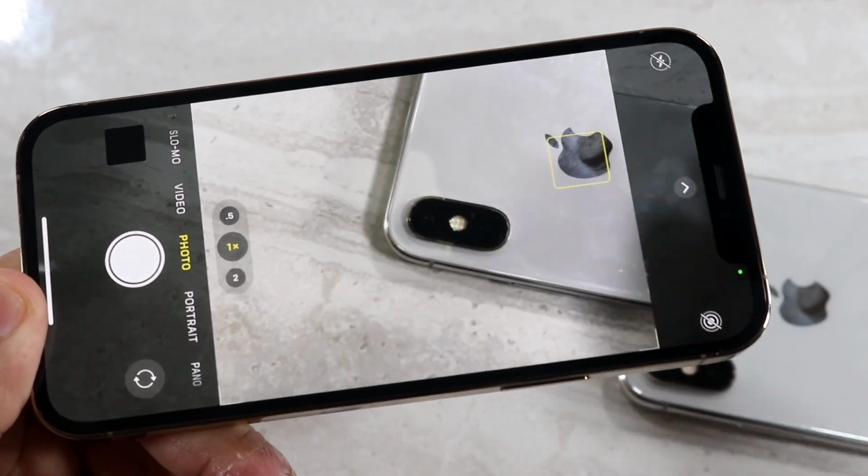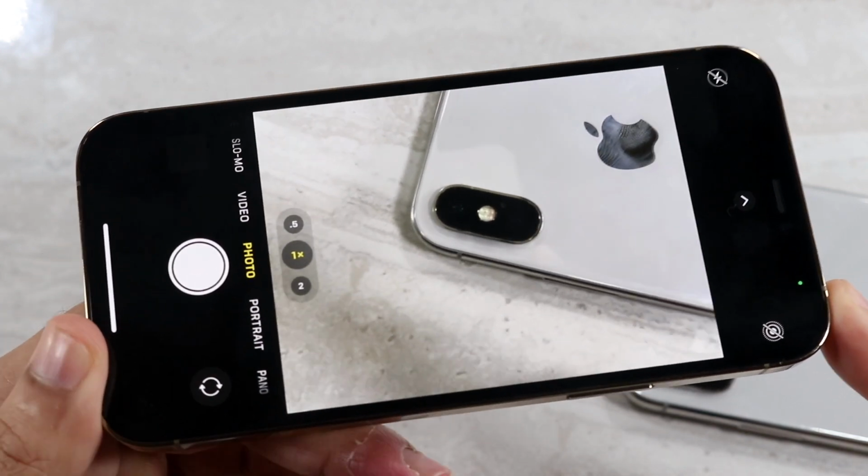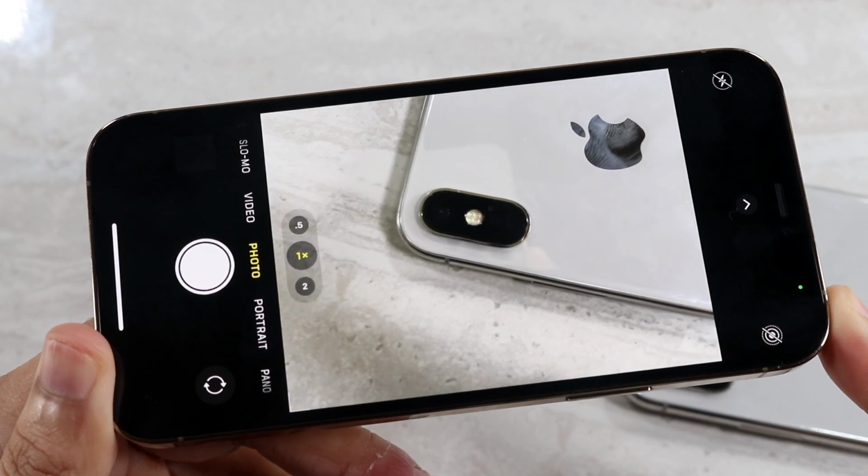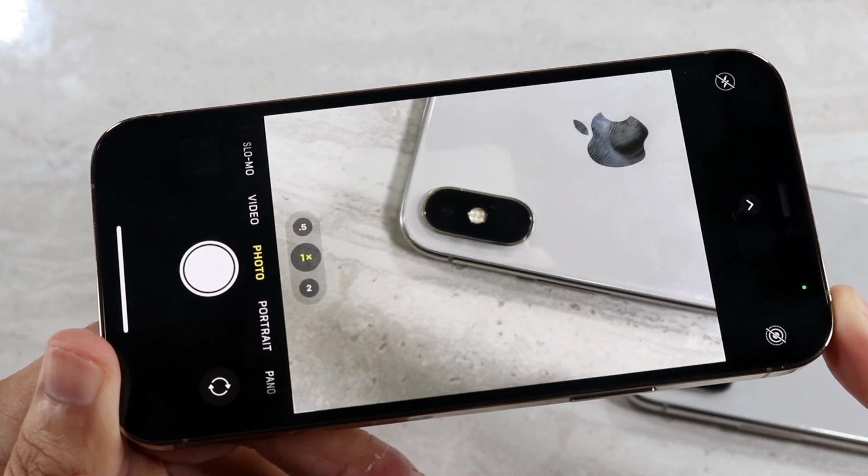Now, the iPhone 12 Pro, on the other hand, also has an extremely nice front camera and a back camera as well. I feel like the quality is clear on this camera, but on top of that, you're getting a really, really good camera setup for the most part.